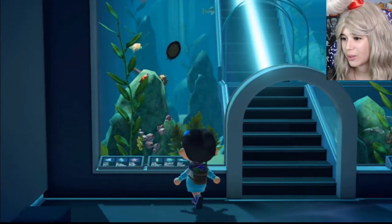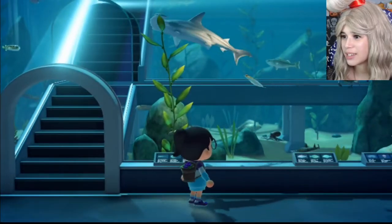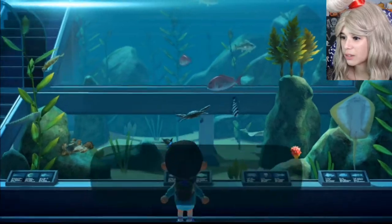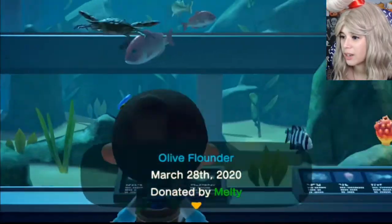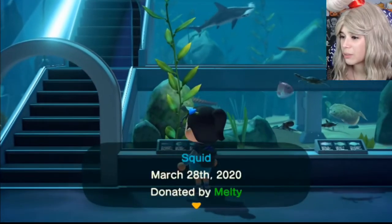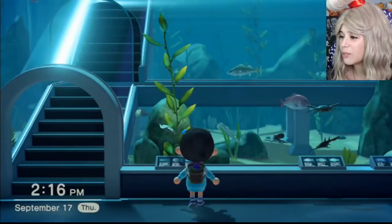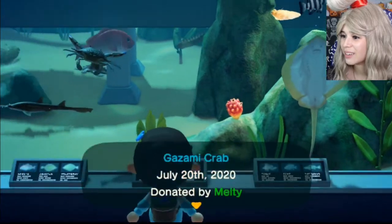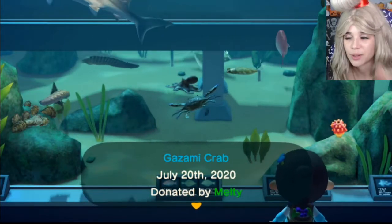This little seahorse, so cute. Love the seahorse. But you can't have a seahorse and a shark in the same tank, you know what I'm saying? Oh, look at the mitten. Is this the mitten fish? Or crab? Dab? Saw shark? Olive flounder? Squid? Moray eel? Ray? We knew the ray. I love that you can see the best part of the ray, which is the derp face. I love it. Oh, it's the gazami crab. He looks like he's playing the bongos or something. I like it.